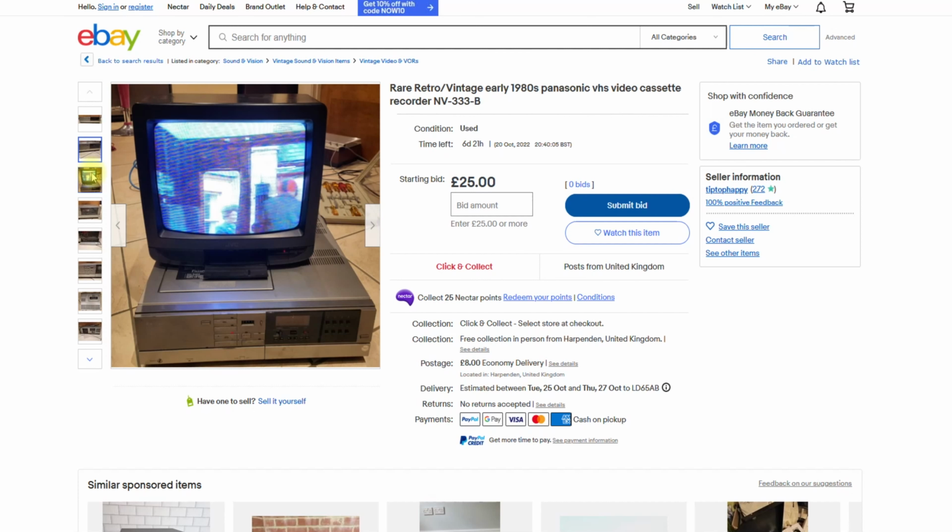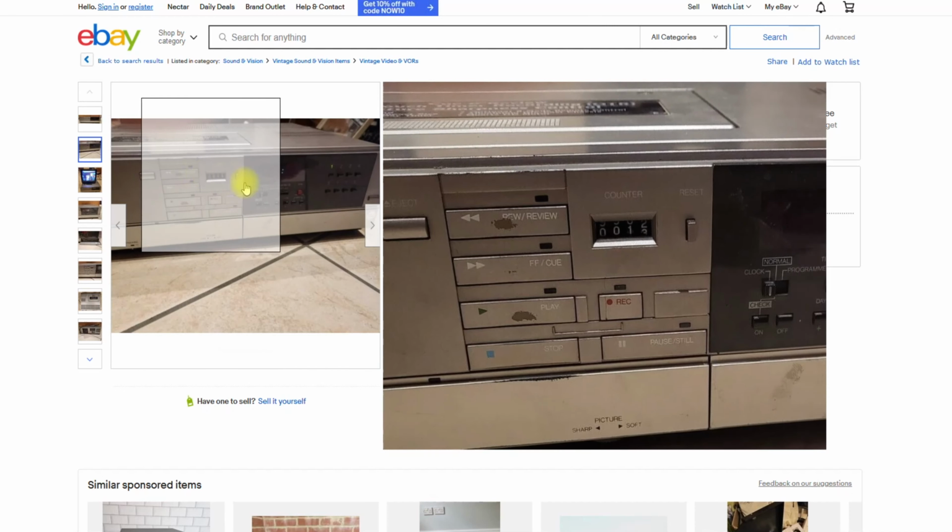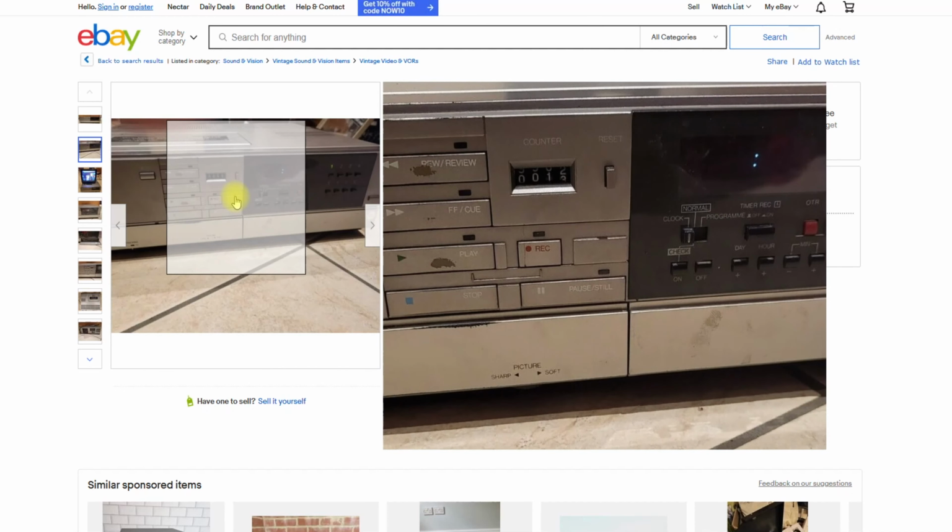But yeah, if that was tidy, I might have been tempted. But if you want something to play with, great machine. So yeah.